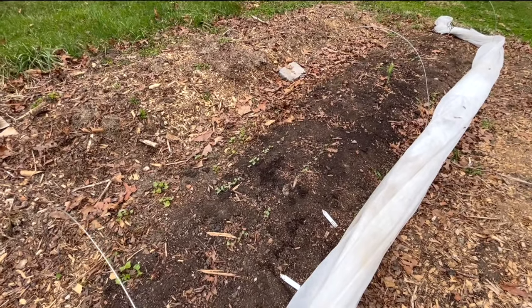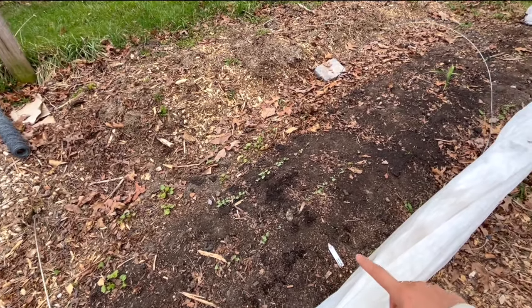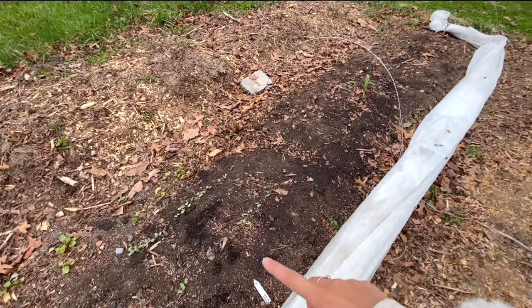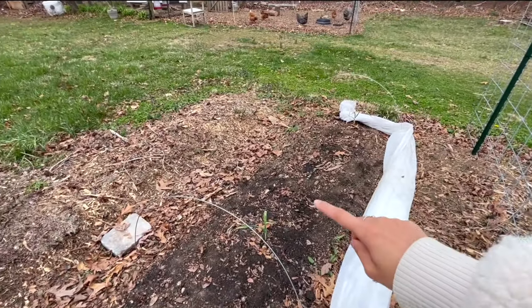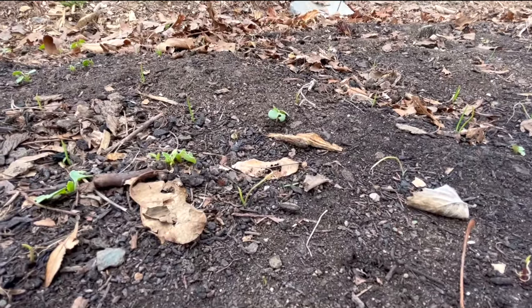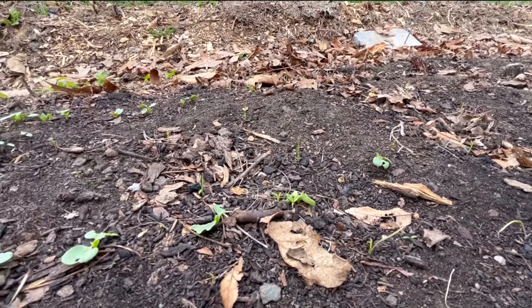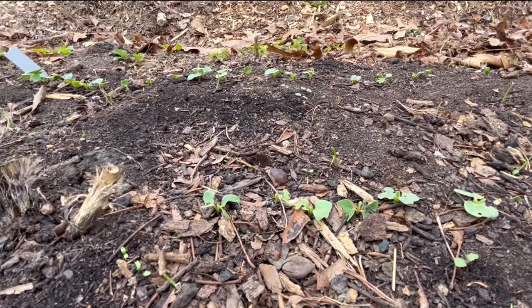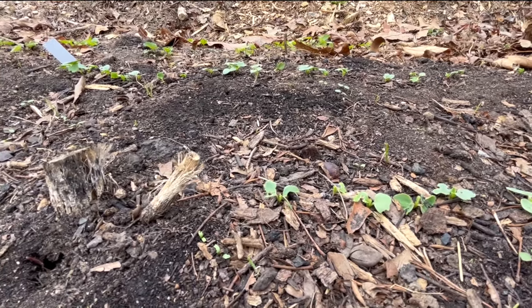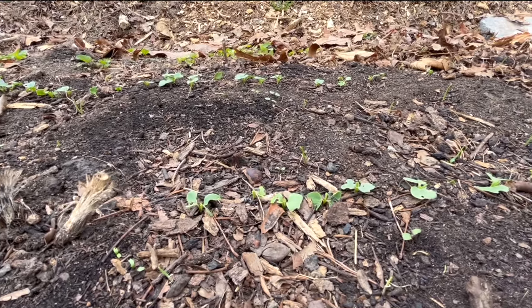I believe I have 3 varieties in this row. I have a few Cortland, then I have a Cabernet red onion here, and then at the end we have Australian brown onions. So here's a little close-up on those. Again, they do still look a little bit small right now, but I think they're still in their settling in process from being transplanted. And before you know it, they'll grow really big.